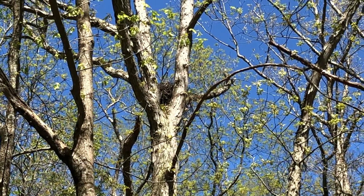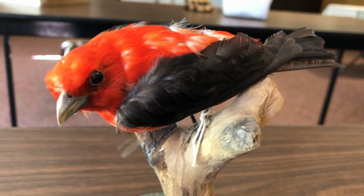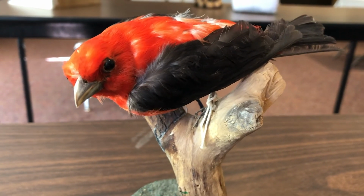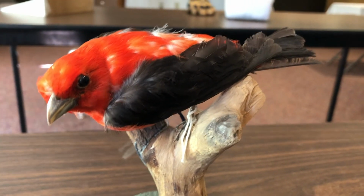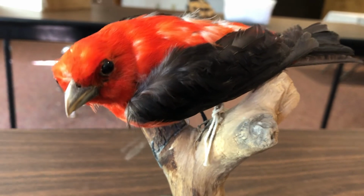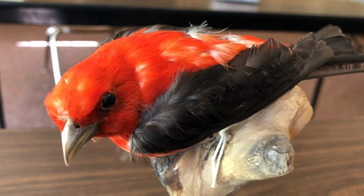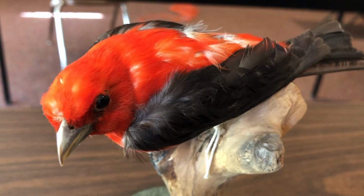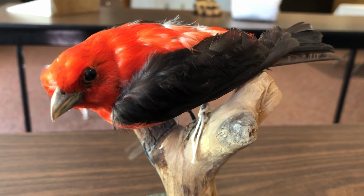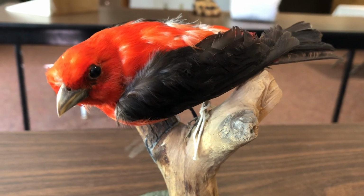You might not know that we have a beautiful bright red bird that lives in this area and breeds here that is not a cardinal. Now, cardinals are beautiful in their own right, but here's one that's a little bit lesser known. This is a bird called a Scarlet Tanager. And look how beautiful and bright red its plumage is on its head and its back, but it does have dark black wings and a dark black tail as well. So that makes it a little bit different from a cardinal.